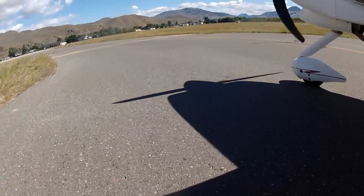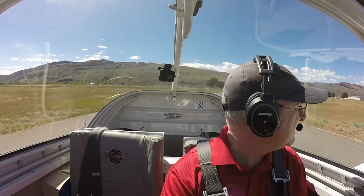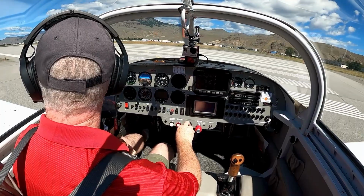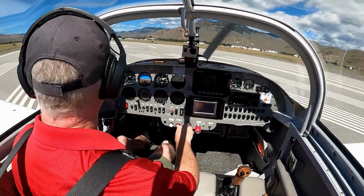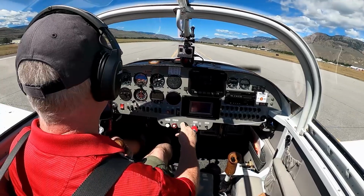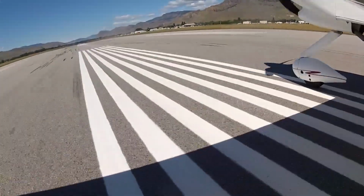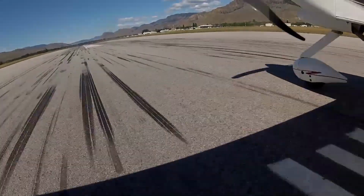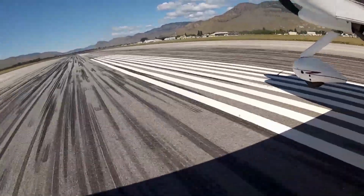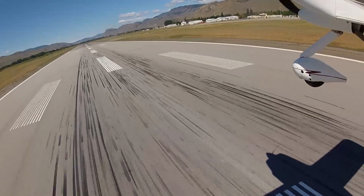Alright, so entering the runway, mixture to full rich. Everything is on. Transponder to altitude. Nobody on the left, nobody on final. Lots of right rudder. Accelerate to 104.